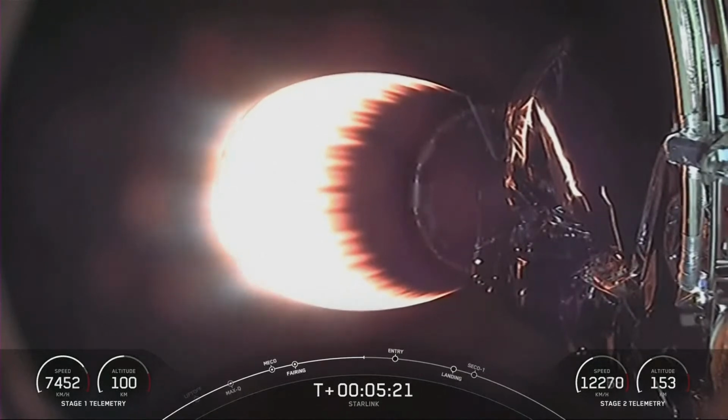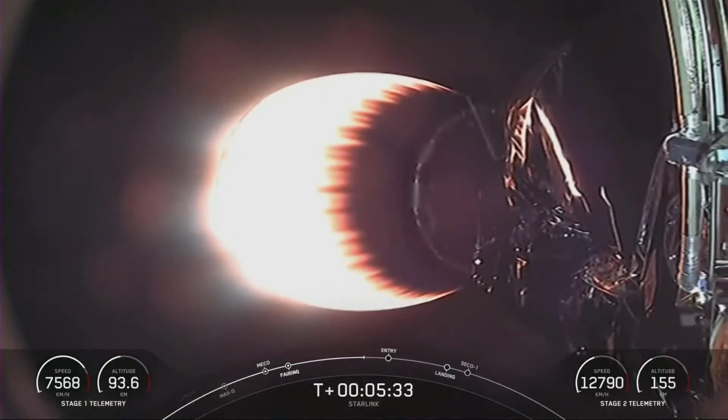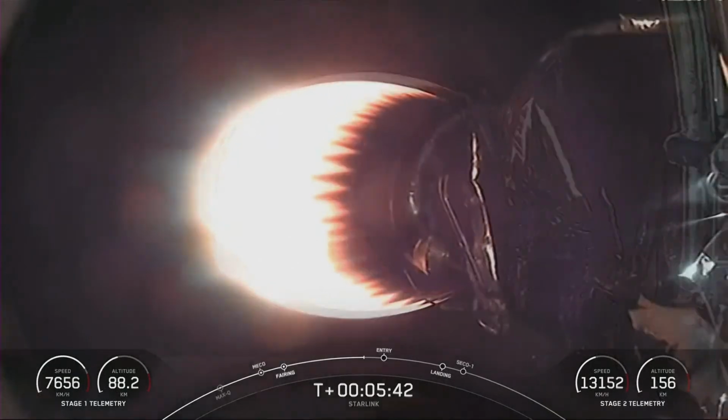And as I mentioned earlier, today's Starlink mission marks SpaceX's 231st mission overall and the 32nd mission just this year. Coming up next in the mission is the entry burn on the first stage, which is the first of 2 burns it'll go through in preparation for landing.